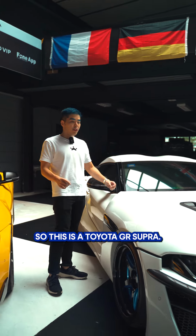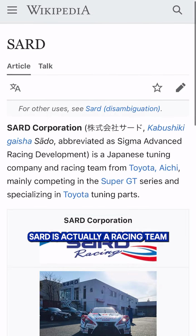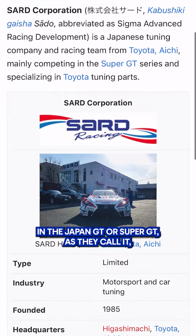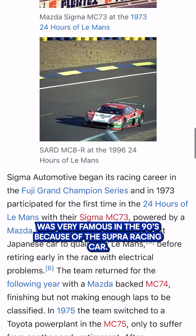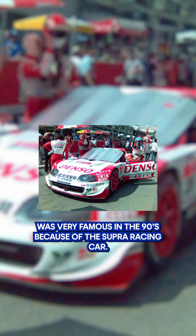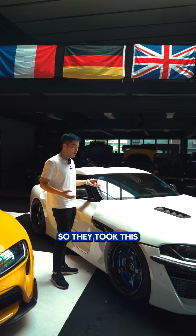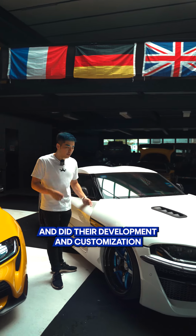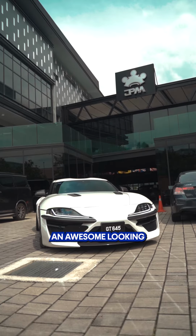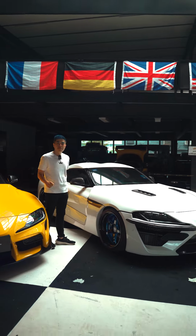So this is a Toyota GR Supra, well, SAT edition. What is SAT? SAT is actually a racing team in the Japan GT, or Super GT as they call it. It was very famous in the 90s because of the Supra racing car. So it's like a racing team tuner company kind of thing. They took this and did their development and customization, and this is what you get: an awesome looking, low, wide body with more carbon fiber-ish kind of car.